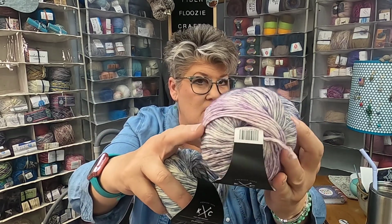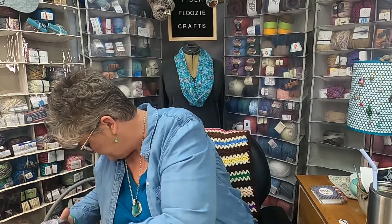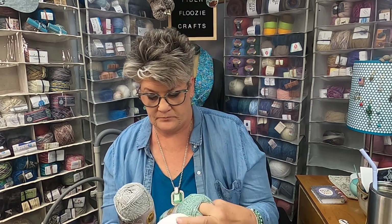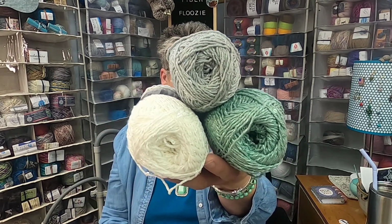I just thought they all went really well together. And the last thing in here is the Lion brand, and it's called Misty Nights. So we have cream, gray, and sage, I think. Sweet mint. So that is a cream and not a white.